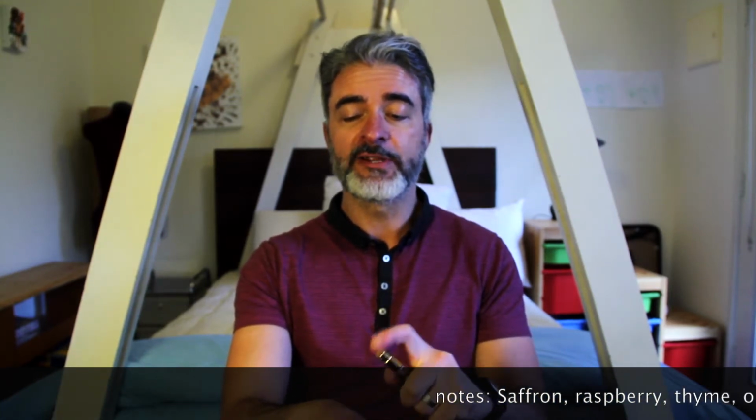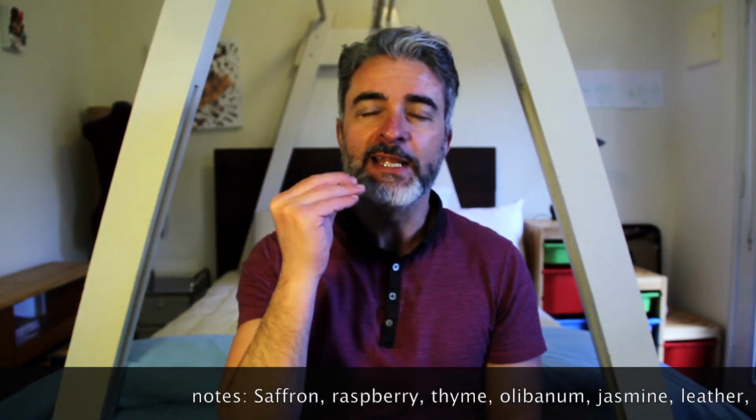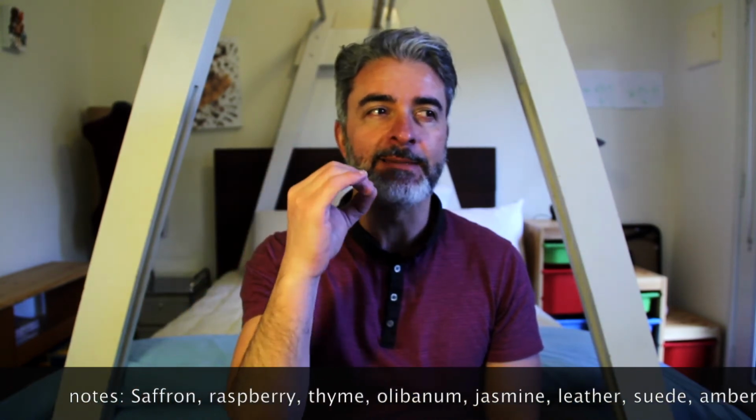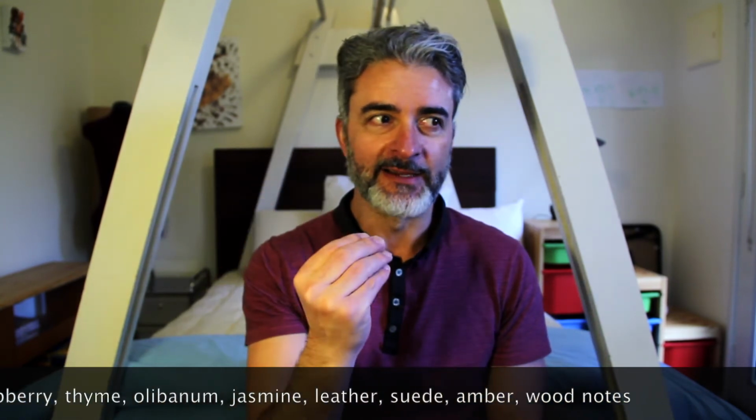Now, having said that, again, I'll repeat, I really like this fragrance. As close to a love as I can get with it. I'll talk about it on my skin. It opens up for me with mainly raspberry mixed with a really clean, pure, almost just-tanned leather.